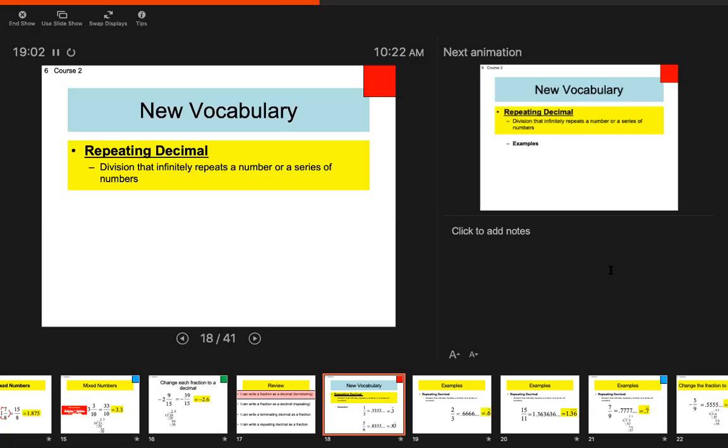Both of you. Okay, repeating decimals, some examples. If we divide 1 by 3, 3 goes into 10 3 times, remainder 1. 3 goes into 10 3 times, remainder 1. We kept getting 3s. We got 0.3333, and it never stops. Okay? You see these 3 dots? Those are called ellipses. That just means it continues forever.